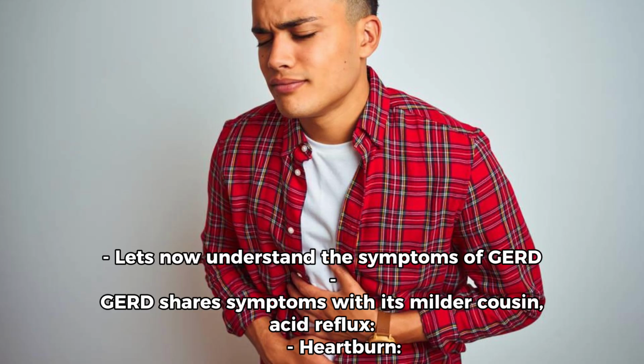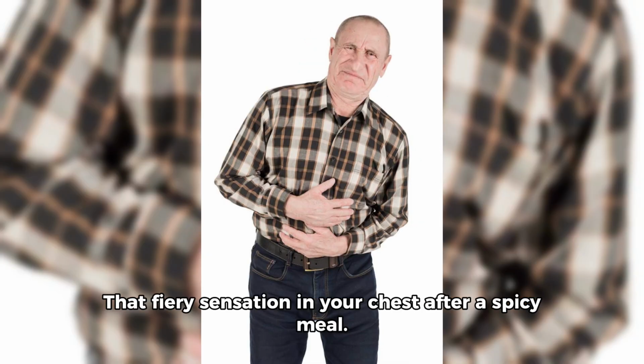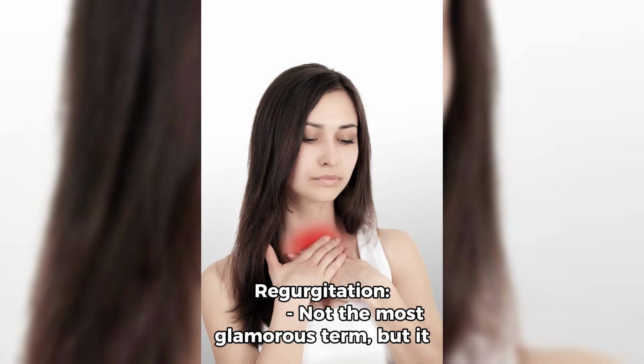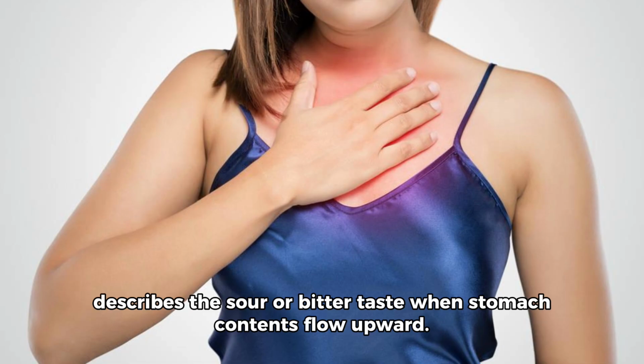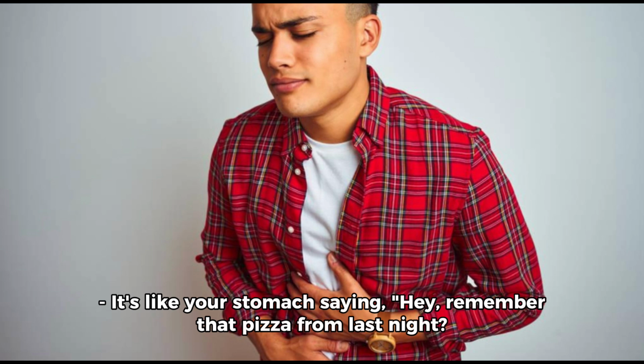Let's now understand the symptoms of GERD. GERD shares symptoms with its milder cousin, acid reflux: heartburn. That fiery sensation in your chest after a spicy meal. It's like your stomach is staging a tiny bonfire party in your esophagus. Regurgitation, not the most glamorous term, but it describes the sour or bitter taste when stomach contents flow upward. It's like your stomach saying, "Hey, remember that pizza from last night?"